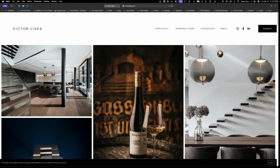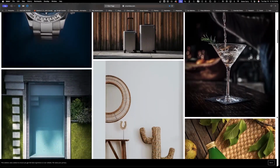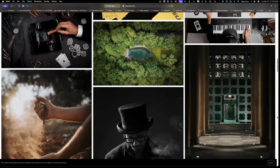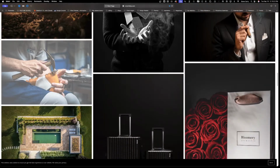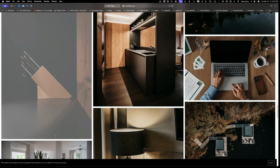Victor Liska. So looking at this website and these as your main categories, I feel like we're adding quite a few different things. And for me, I'm not sure if this fits with the rest of your work. Again, right now you're showing, I feel, a lot of different niches: architecture, interiors, portraits, food.